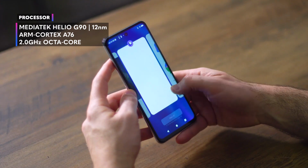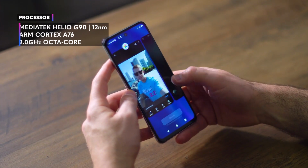The G91 PRO is a refreshed version of the amazing G90 PRO. It includes the advanced G90 gaming chipset, so you can blast through all levels of your favorite game without delay. This device is also rocking the latest ARM Cortex A76 Octa-Core architecture.